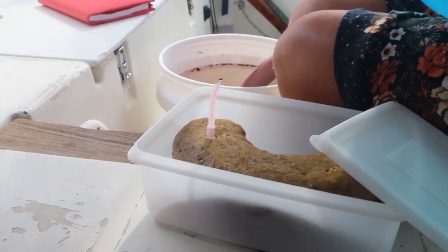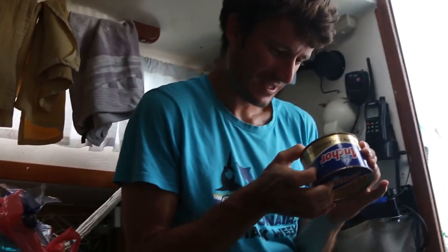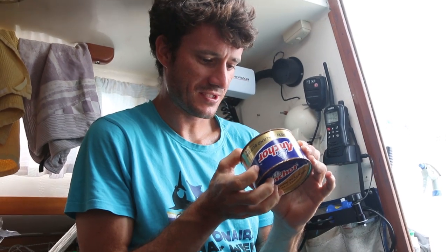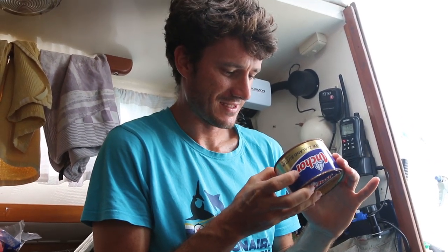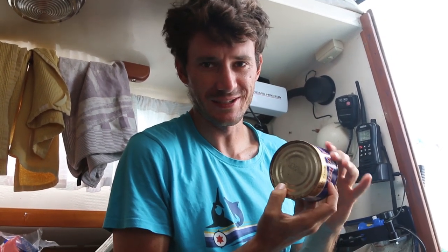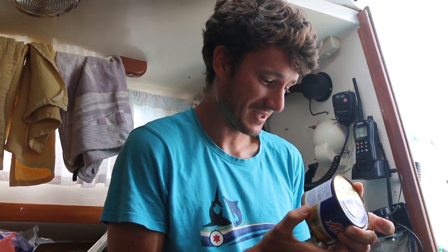Our cooking adventures continued the next day, as we wanted to bake a cake for Meg's birthday. And luckily, we found a tin of butter stored away on the boat that I had picked up all the way back in Grenada. It's packaged in January of 2017, and it says it expired in July of 2018. But it's been sealed.